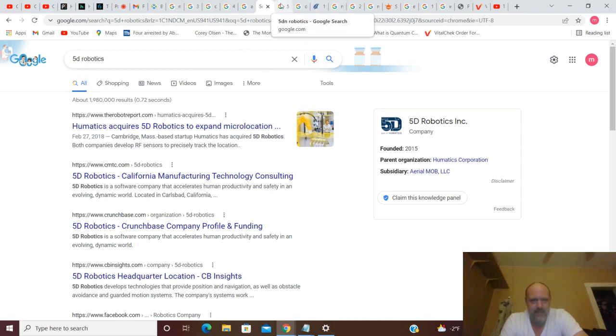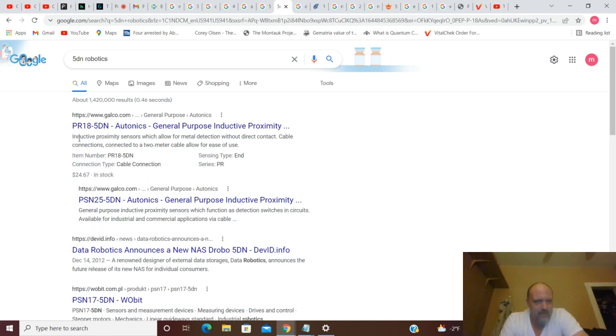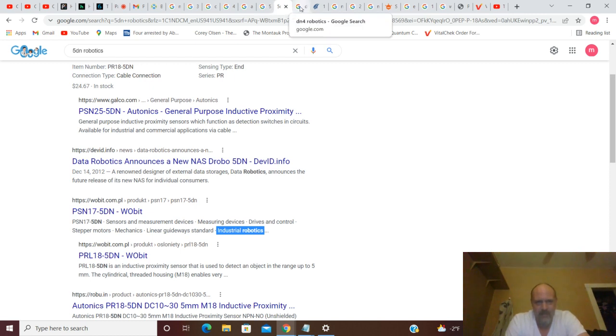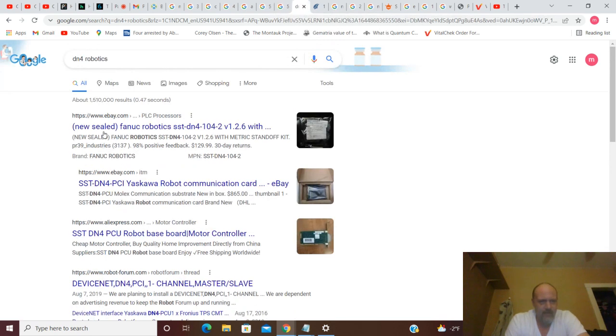So we move on from that. You have 5DN. 5DN, there you go. Data Robotics announces a new NAS, Drobo 5DN. So Data Robotics, and there's your 5DN. It seems to me there was more here. Yep, PSN 17-5DNW Orbit, and it deals with industrial robotics. So you do have a few things going on here, but we're going to move on to DN4, Fanuc Robotics SST-DN4.